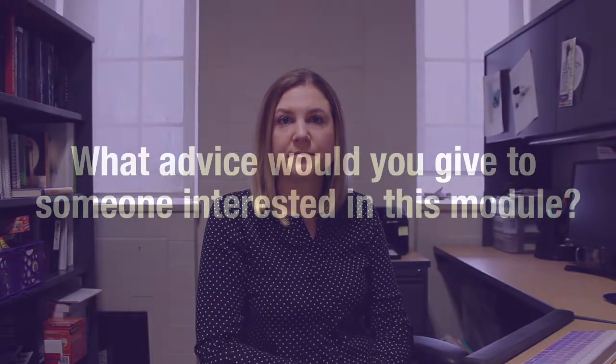And while it is molecular in focus, we also do try to bring in a few other disciplines. So we do a lot of case studies in there, and again, a very collaborative teamwork environment.